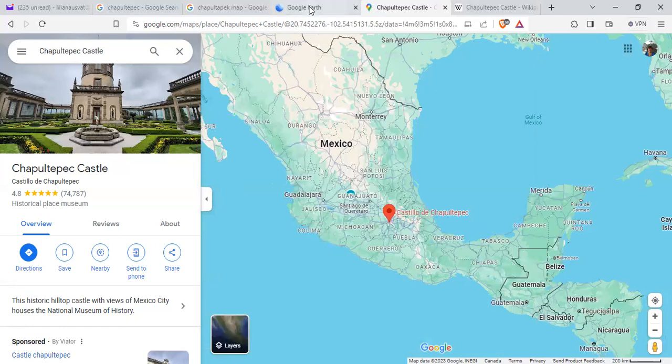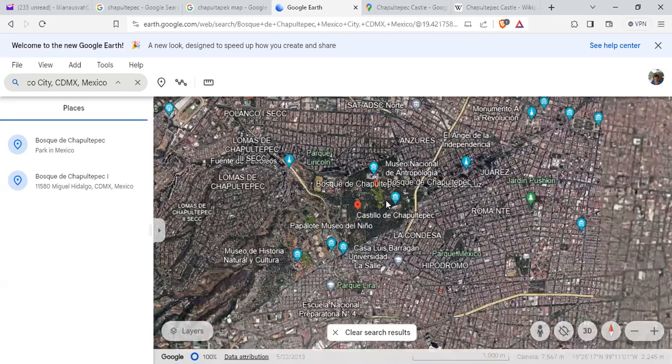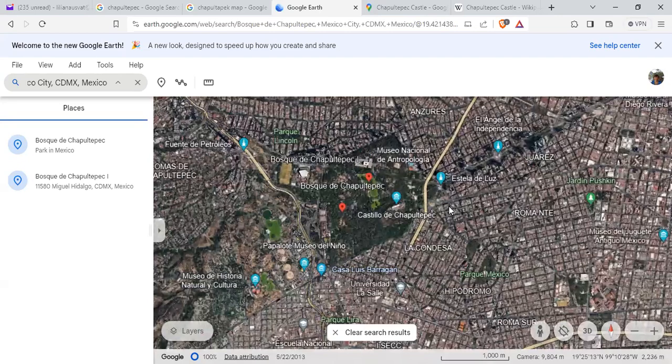Okay, so we can see with Google Map, Chapultepec is situated in the center of an extremely large city, in an area that is still kept like a botanical garden. We have Castillo de Chapultepec. In the same complex area, Museo Nacional de Antropología, Bosque de Chapultepec.